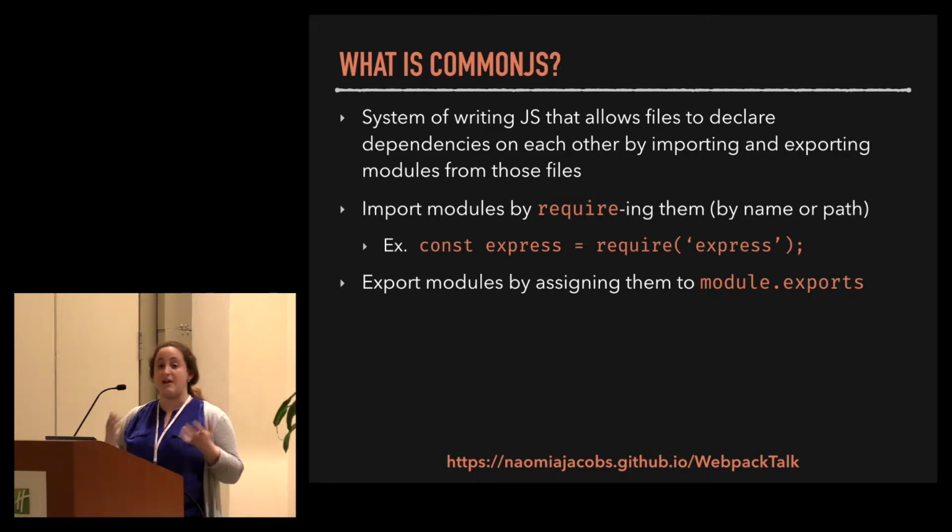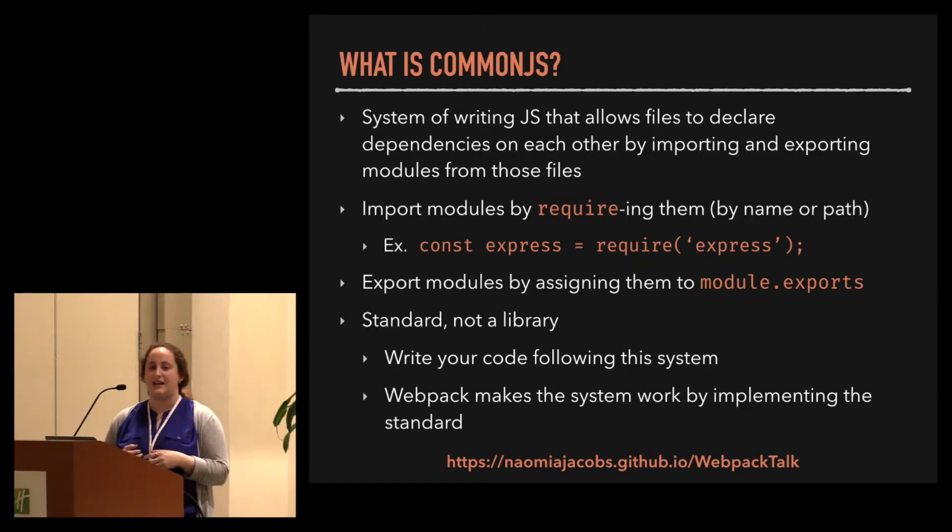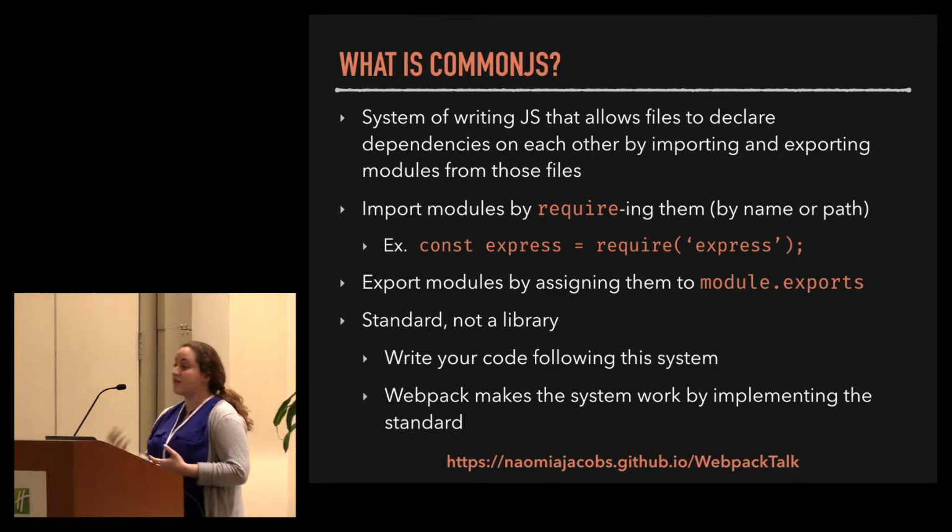I'm sure a bunch of you have done that when you're writing JavaScript code, but you'll notice that you never had to define module, right? There's no place where you wrote var module equals a thing that has a property called exports. We just assume that it's going to be available to us, and we use it to export things. And the important thing to understand is that CommonJS is not a library, it's a standard. So we don't import CommonJS code. It's a set of rules that says, hey, if you write your code this way, things are going to work the way that you expect. And so we write our code following the CommonJS system, and Webpack is what makes the system work by implementing that standard.